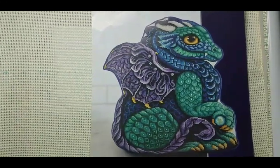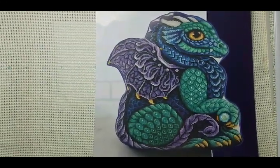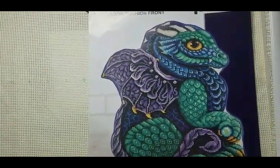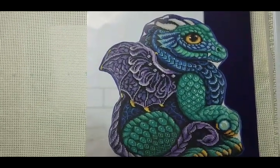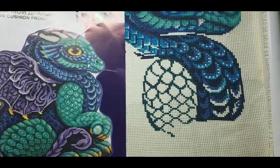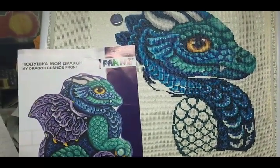And grandmothers, I guess. Yesterday I continued to work on this dragon pillow, and I'll show you how much I've done since the last clip, which was what, 3 days ago or something. To compare, this is what it was.